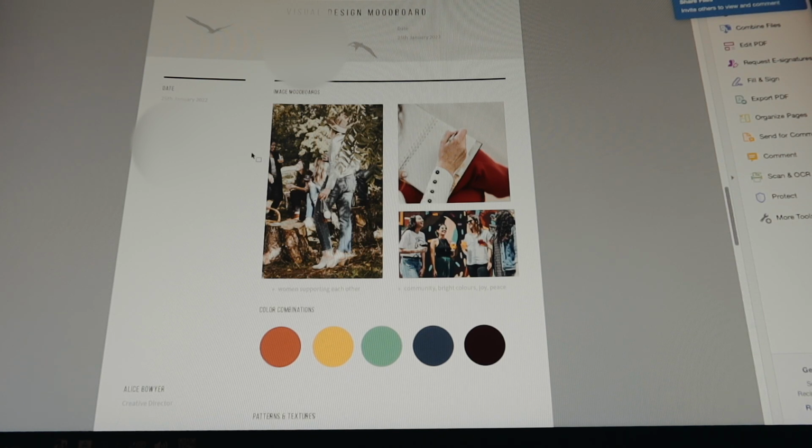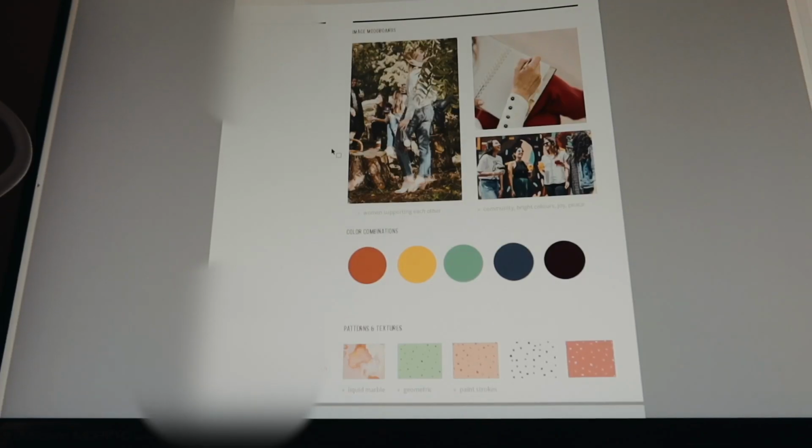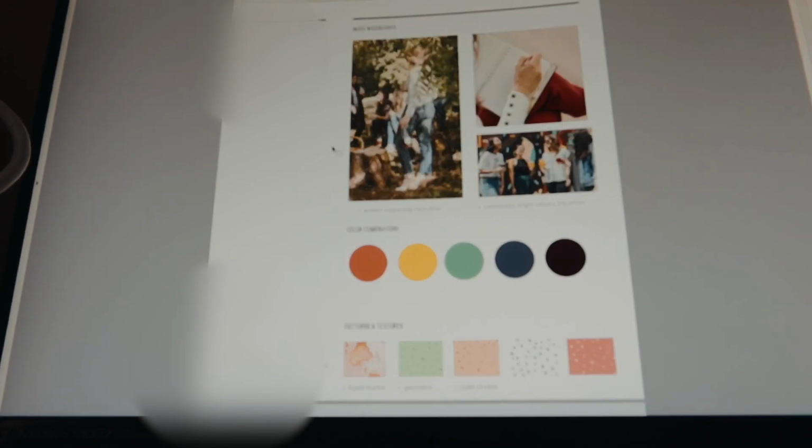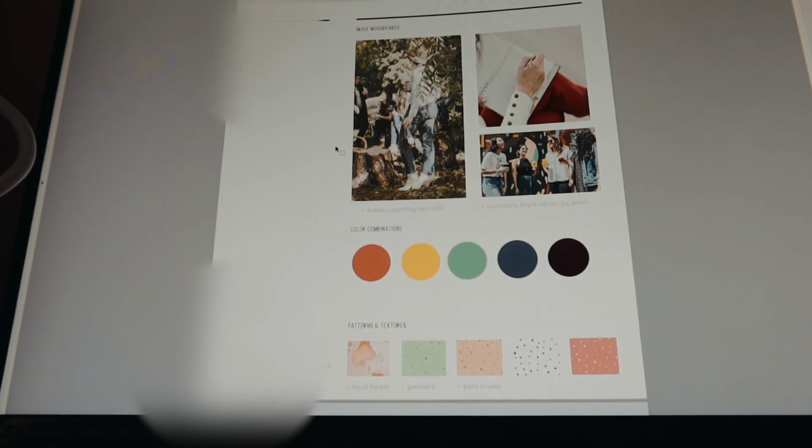Then the image mood board, sometimes they send imagery that they already have, but this client hasn't sent anything yet, so I went to Unsplash or any stock free image site and I picked out what I think would work best. And then in the bottom I also include some patterns and textures that I think the client might possibly like on their website. They can let me know which ones they like, and you may see some of those with the color combinations and the imagery on their website.